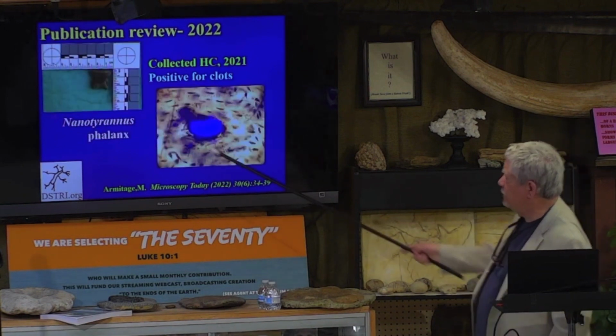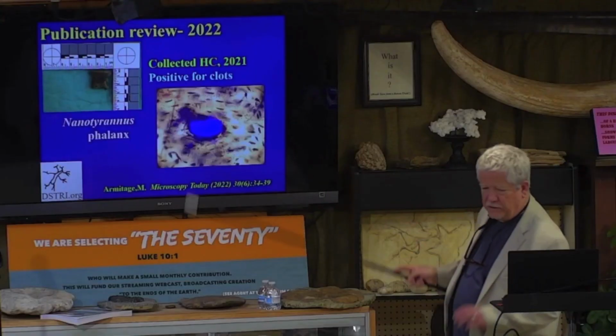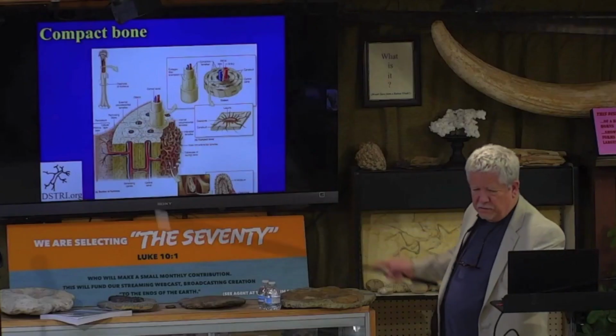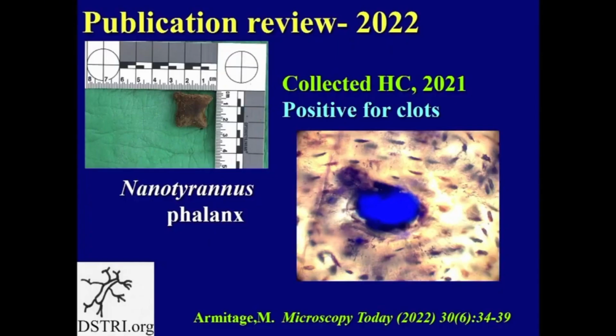Here's a digit from the mantis. Call it a phalanx. Here is cells around the canal. Here's the canal, just like our little diagram. Right? Here's the canal. Looks the same in this picture. It's a nice round canal. See that? Here's all the cells around it. Autofluorescent. Why? Clotted blood in the center of the canal.